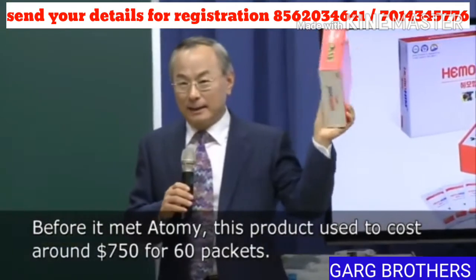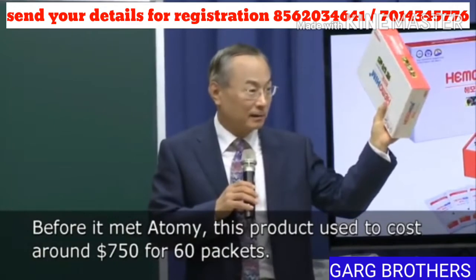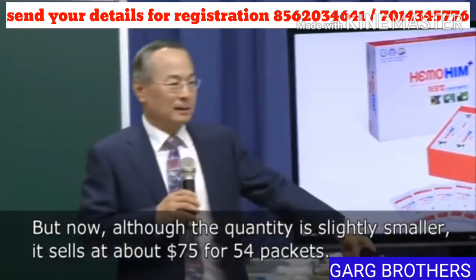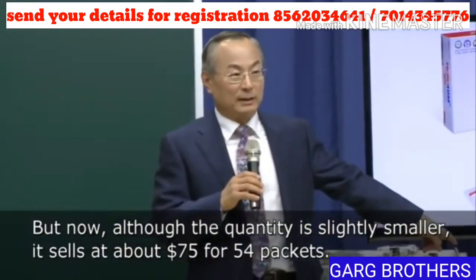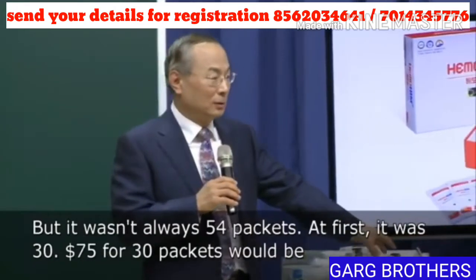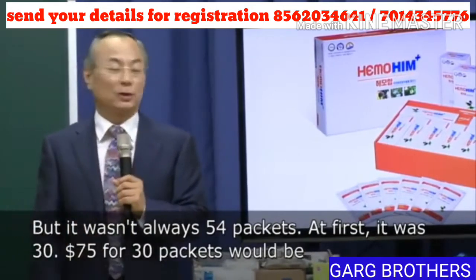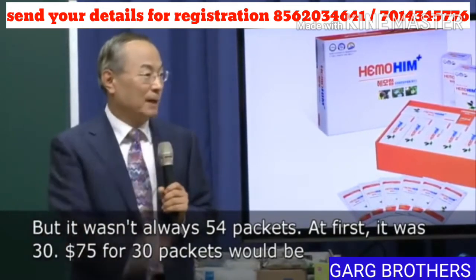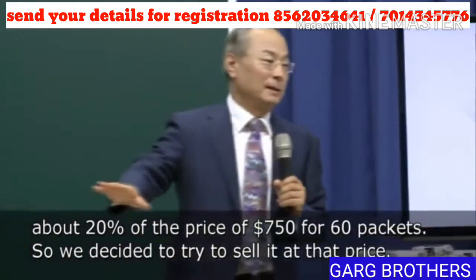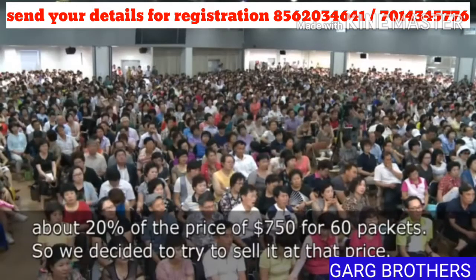Before it met Atomy, this product used to cost around $750 for 60 packets. But now, although the quantity is slightly smaller, it sells at about $75 for 54 packets. But it wasn't always 54 packets. At first, it was 30. $75 for 30 packets would be about 20% of the price of $750 for 60 packets. So we decided to try to sell it at that price.